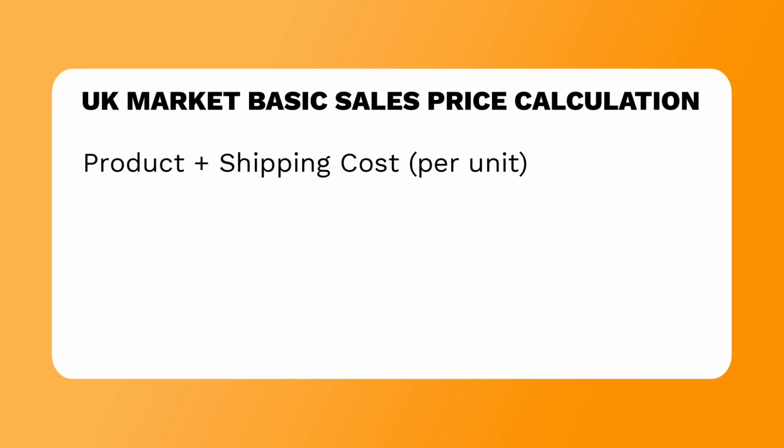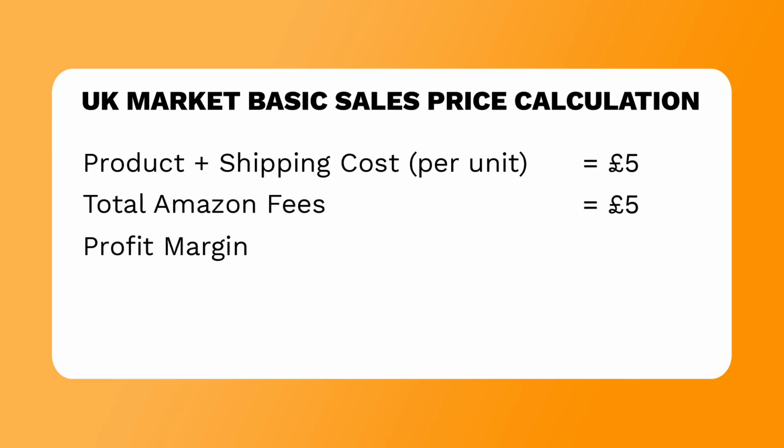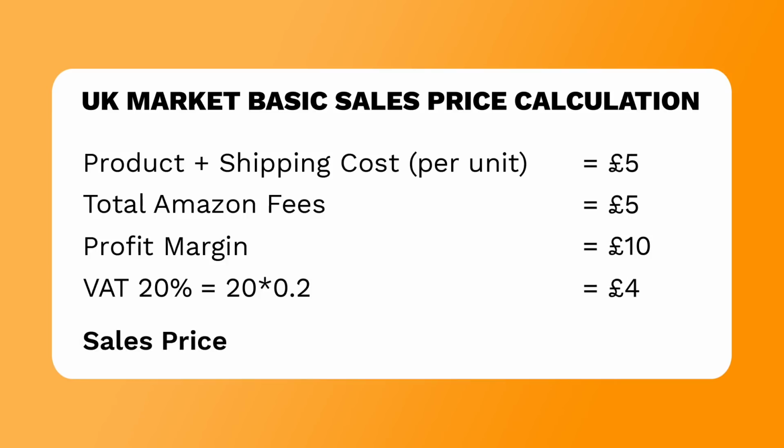In comparison, in the UK, the calculation will be similar, but you'd add one more thing. VAT here is 20%, so you'd take product and shipping cost, £5, Amazon fees, £5, profit margin, £10, and now you'd add 20%, or 20 times 0.2, which equals £4. So you would set your sales price at £24 to account for that extra £4 to be paid to the government.